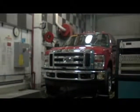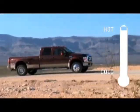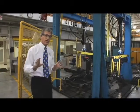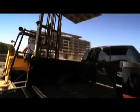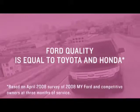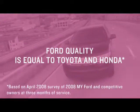time. We can move next door into a chamber here. We can represent Arizona, we can exceed Arizona, or we can represent the far northern Antarctic region. So we absolutely have to make sure that the product is going to be robust and it's going to be durable. If it doesn't meet our standards, then it's back to the engineering teams for a redesign.